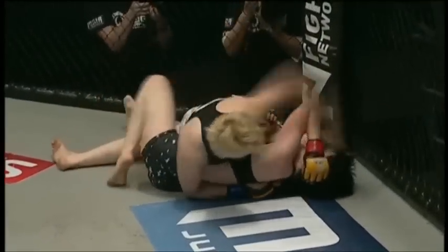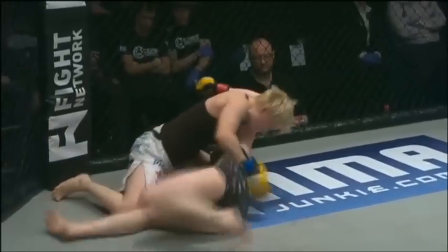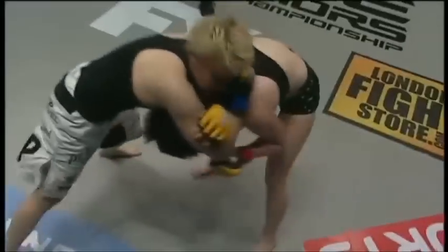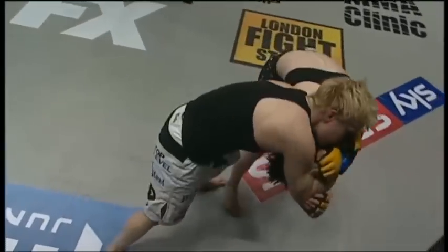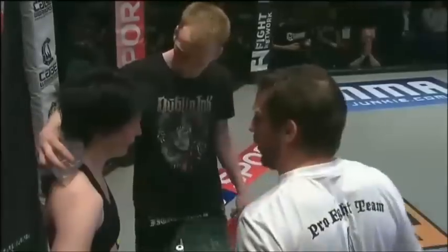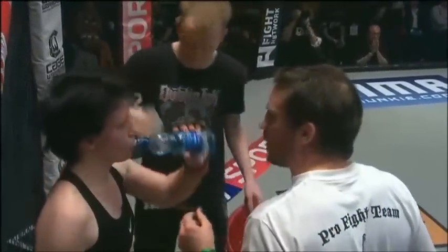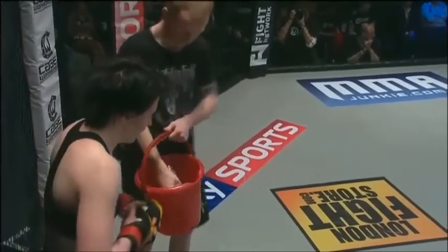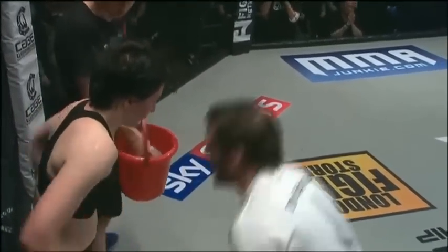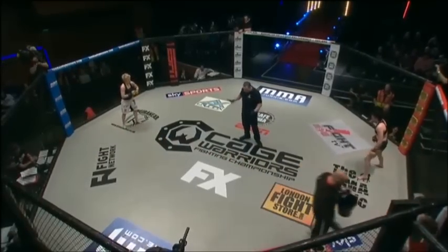From this side control position, landing some ground and pound and just biding her time until that submission entry became available. You see that hip movement just to kill the escape. Really, yeah, it's lovely technical work from the Finn. Yes, I've said before when commentating on women's mixed martial arts, it's almost as if they're proving a point by cinching up the technical nature of their game, and we're really seeing that tonight from the Finn.